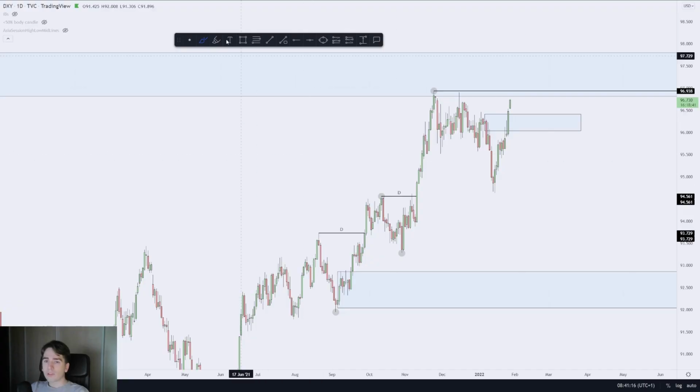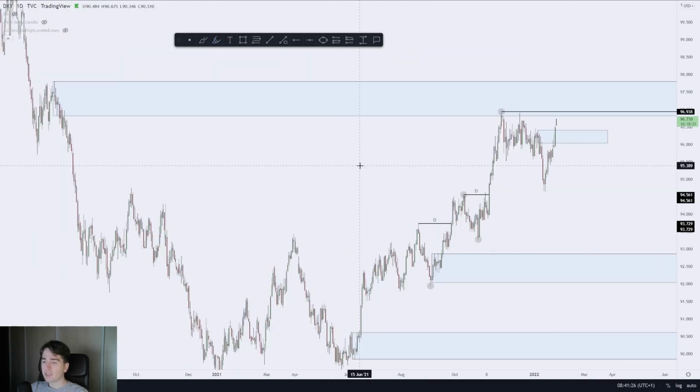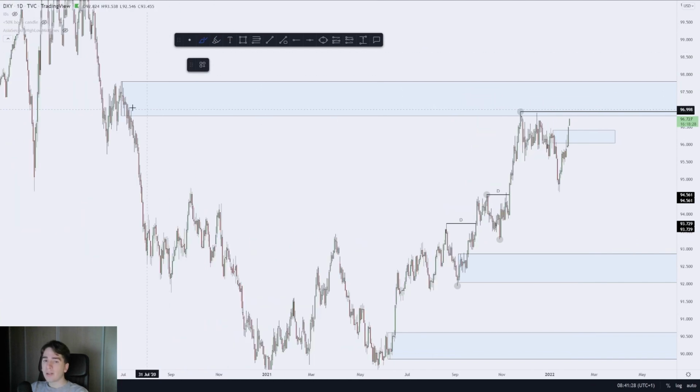To begin with, of course, the dollar. So the dollar has been moving further up in towards the highs in line with our expectations. For now, I'm just targeting this swing high of 96.938. In my opinion, that is the next high which is going to get reached. And at a certain point in time, I do think we are going to breach this area of weekly supply.